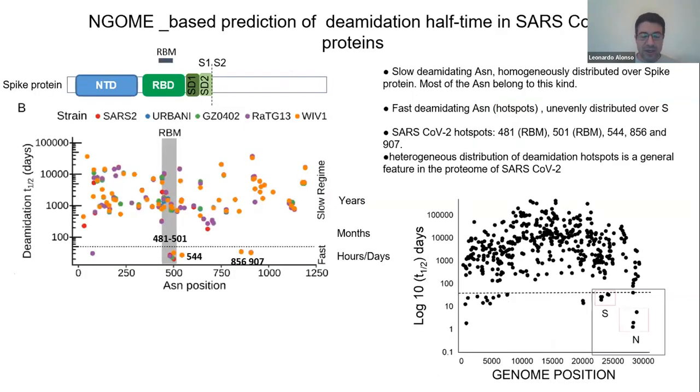So using NIOM, we can calculate the deamidation profile of the entire spike protein, and we can locate these deamidation sites from asparagine to a region or domain. We only consider non-glycosylated asparagine. As functional sites are expected to be conserved, we include some other spike proteins from related sarbecoviruses, including the SARS spike protein.